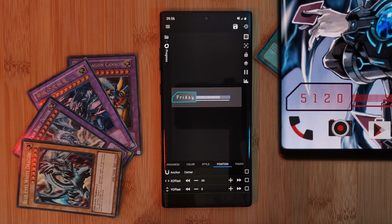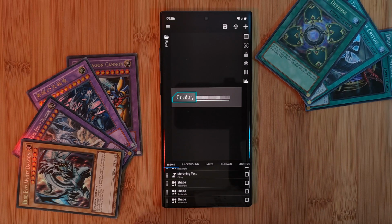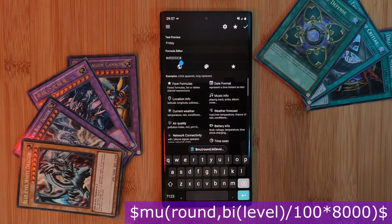Now as for the digital life points battery level indicator, just simply scroll to the top of the item list and then head into the morphing text item. Here, we're going to replace its text with our own custom code, which simply converts your battery level into an equivalent Yu-Gi-Oh life point amount.